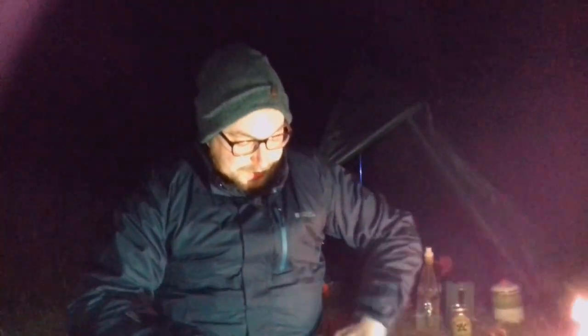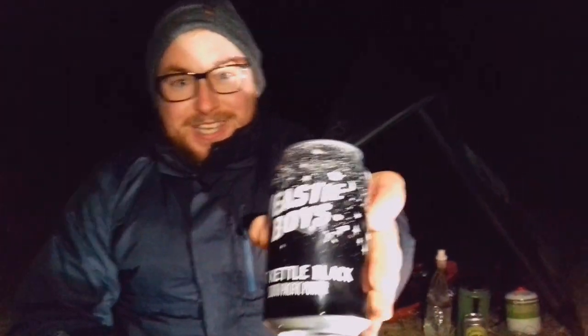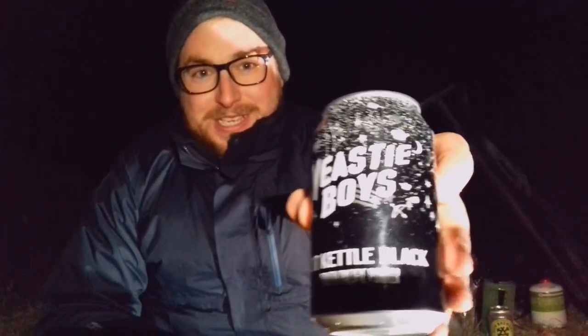Right, so we've just finished taking out the tarp, and it was hard work in the sand. As you can see, it's soft, and didn't want to grip the pegs well, but what I'm thinking right now is I could really do with a beer, and sometimes you've got to fight for your right to party. So on that note, what we've got today is Yeasty Boys. Don't know if you can see that. Quite dark.